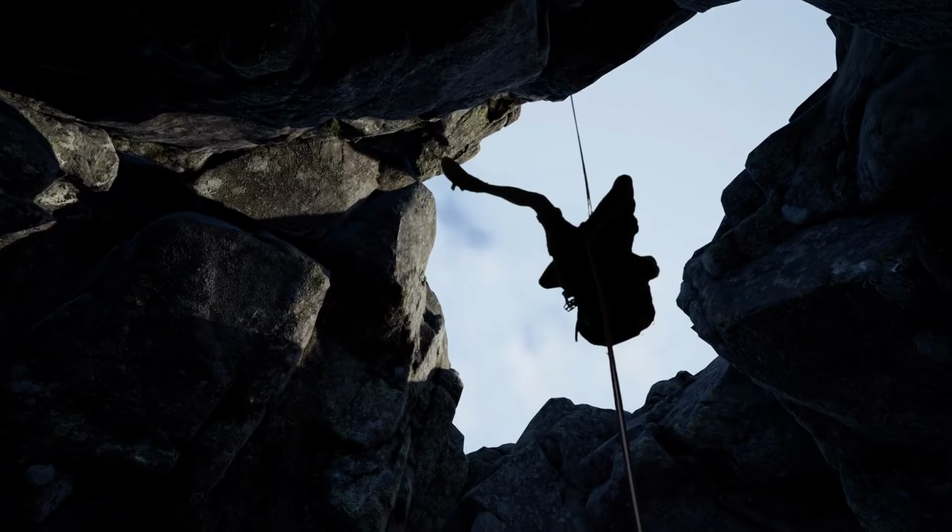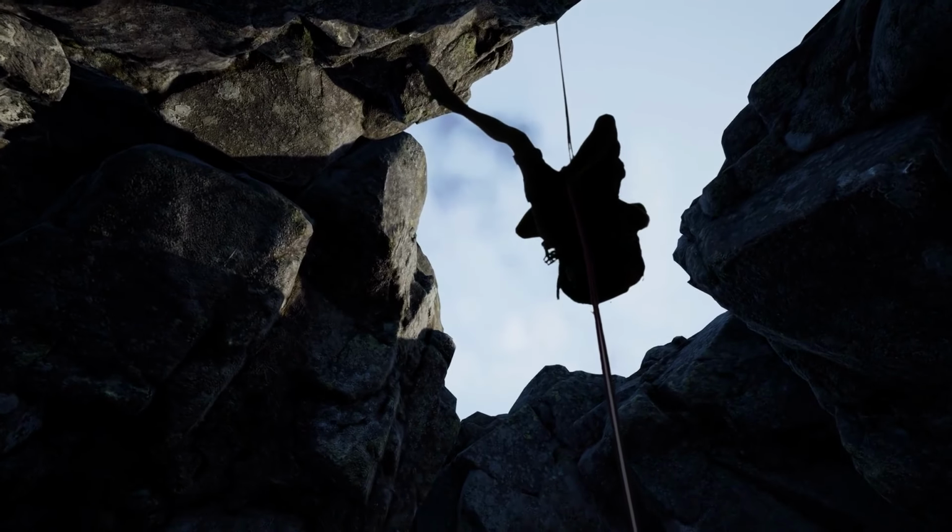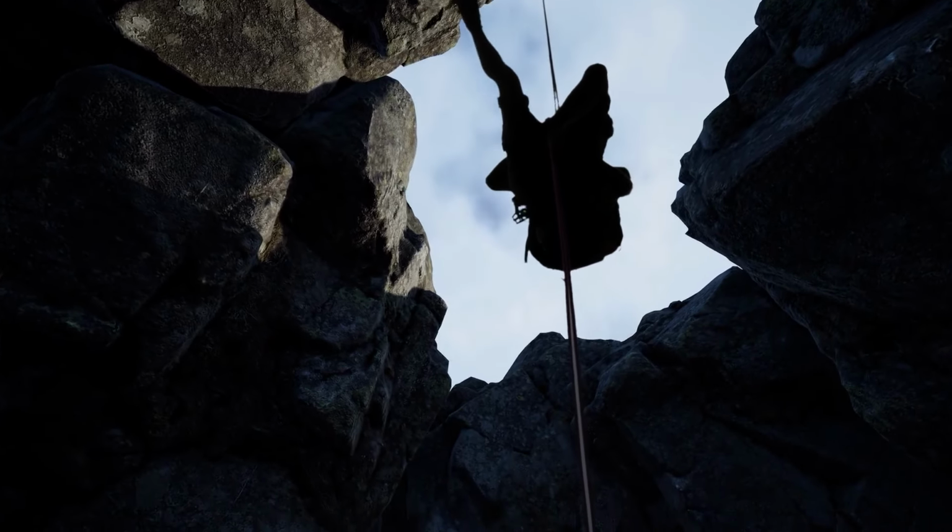You climb down slowly and look around. It's pitch dark below you, and you feel a little uneasy. But something's off. The darkness. It's not cold. Warm air wafts up from the depths. Finally, you feel the ground under your feet.